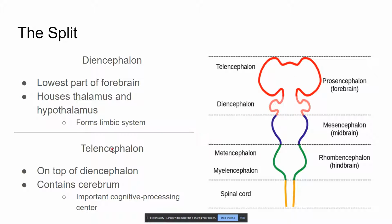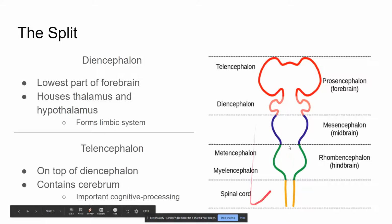the telencephalon. The telencephalon, on the other hand, is the most superior portion, meaning it is the higher part of the forebrain. As you can see here, it is the most superior in the brainstem as well as the forebrain. It contains the cerebrum, which is important for cognitive function and processing.